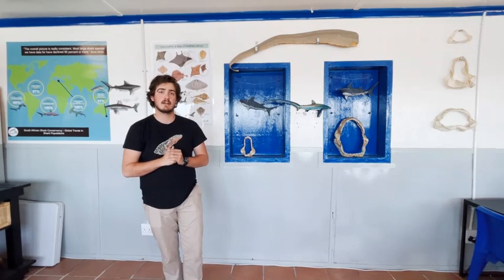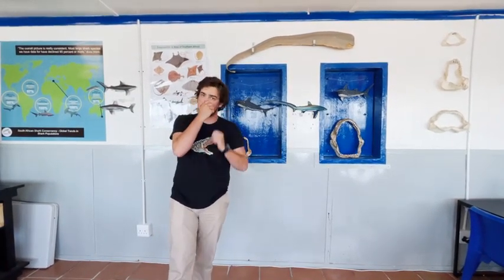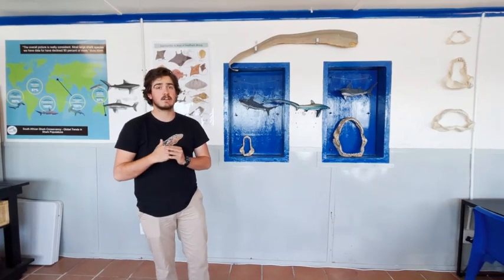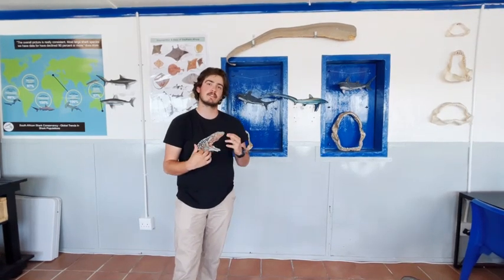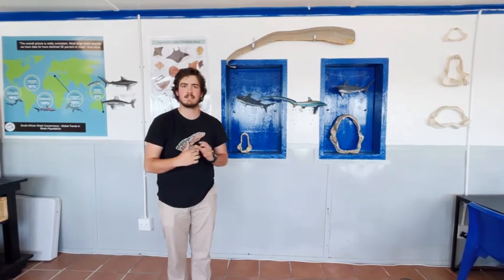Sharks also have a cartilaginous skeleton, so it's not made out of bone but out of cartilage, like our ears and our nose, and so it is more flexible, but it doesn't fossilize. Sharks are also characterized by having the body covered by dermal denticles, which are scales with the same structure as teeth, so the shark skin is actually made of teeth-like structures.